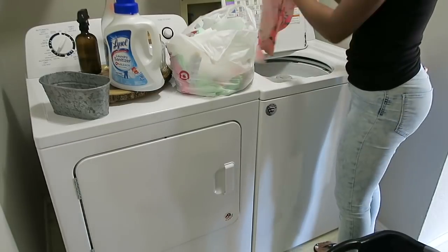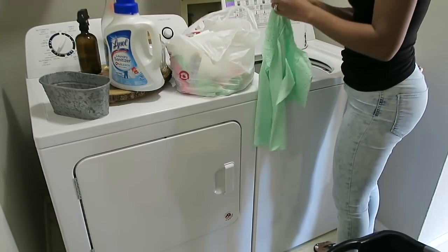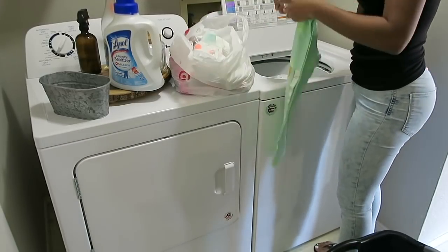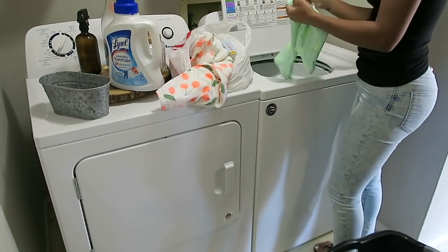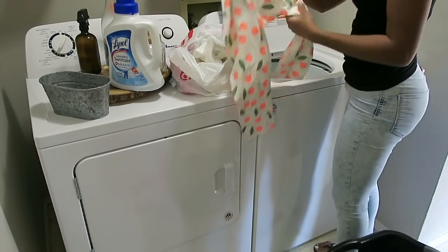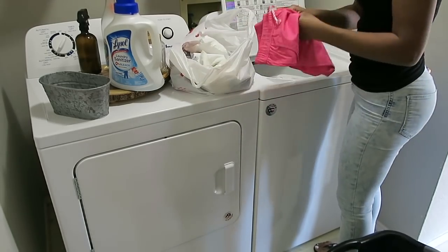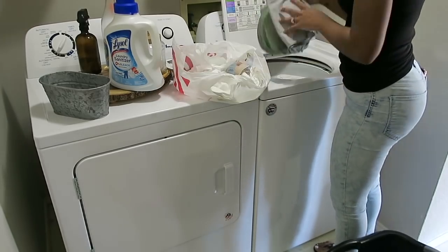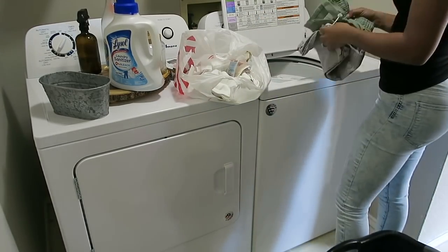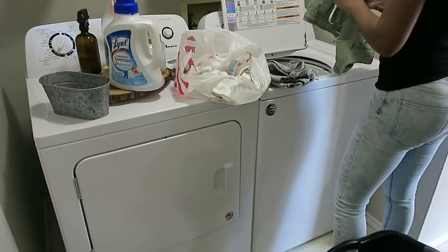So if you guys watched my clean and declutter video, you saw that I had to buy Chloe some new clothes because she grew out of everything. If you haven't watched it, go check it out. But this is just the clothes that I bought her, so I'm just popping off the tags and taking off all the stickers. And you guys, I was unsuccessful with this. When this load is done, you'll see what happened.